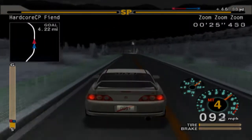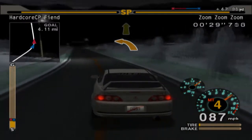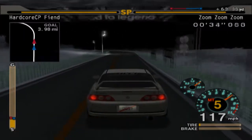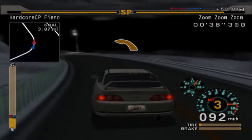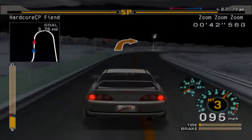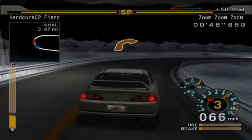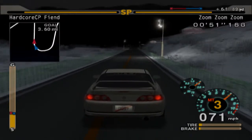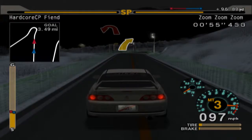Probably won't be able to outrun him because he has a turbo too. That means turbo 2 as in TOO, not a turbo number 2. That's RX-7. Man, this Integra loves these open roads. Oh, I forgot to change the tune on this car. That's what I was supposed to do. Supposed to lower the braking force.